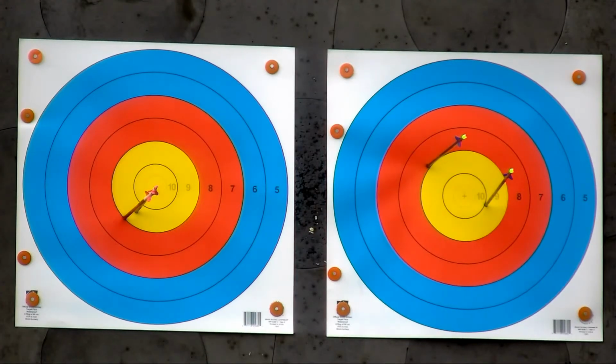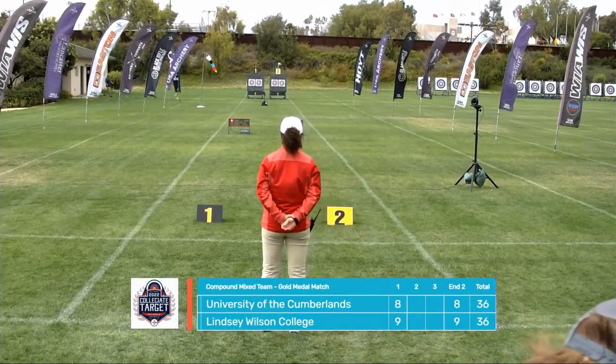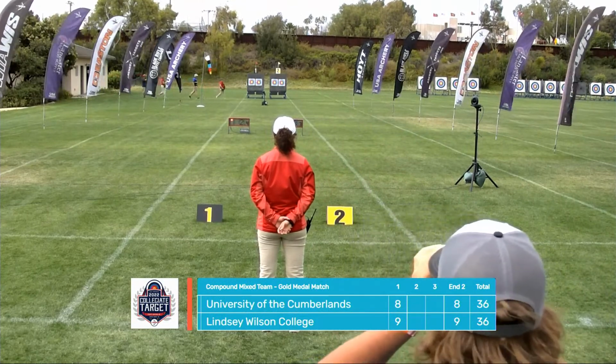So he's got a great group. Now he's just got to adjust his sight, and he'll be golden. Should be a pretty close match here. Unofficially, it looks like it might be tied.